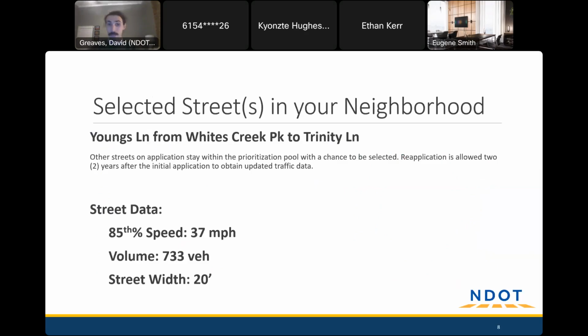So some of that data specifically for Young's Lane that we collected for that prioritization process was an 85th percentile speed of 37 miles an hour. What that means is 85% of the vehicles that were measured were driving 37 miles an hour or below. And then 15% of vehicles were actually driving faster than that. So it's not quite an average necessarily. It's more like a median, but shifted up to that 85th percentile.